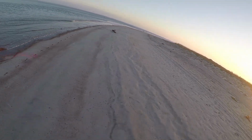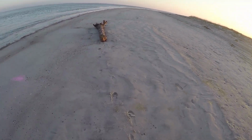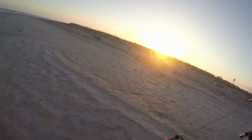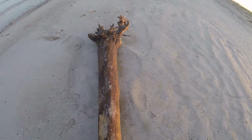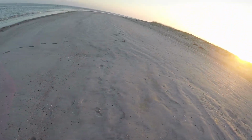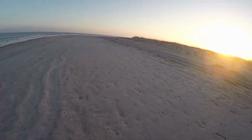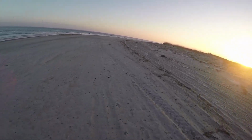Log walking 101. Here I come. Yeah. Oh yeah. Come this way, wing. I want to jump off this thing and just launch. It's not going to work. Fun stuff.